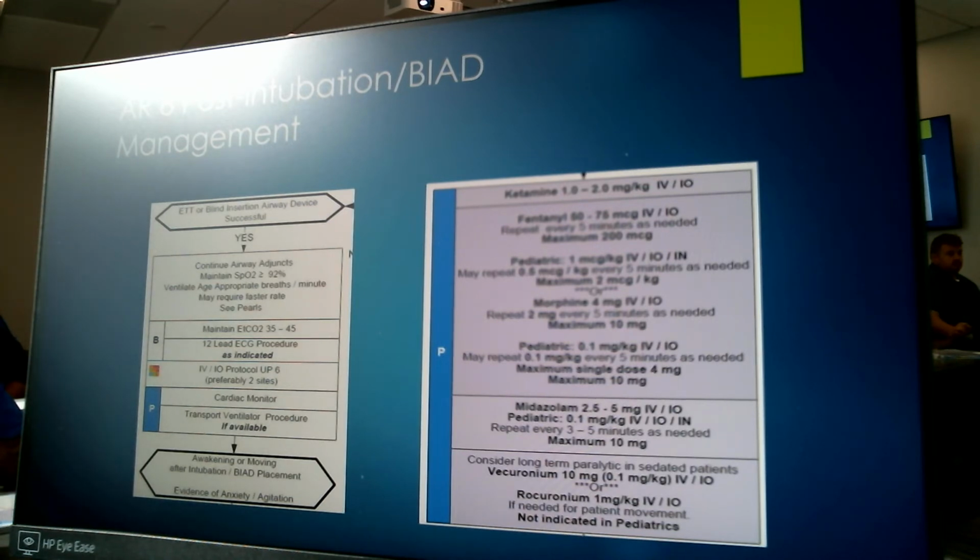You can give ketamine at 1 to 2 mg per kg, fentanyl 50 to 75 micrograms, repeating every 5 minutes up to 200. Pediatrics would be 1 mic per kilo, and then repeating at 0.5 with a max of 2. And then Versed 2.5 to 5 IV/IO, and then peds would be 0.1 mg per kg with a max of 10. And then leads and supervisors can consider a long-term paralytic such as vec on these patients.